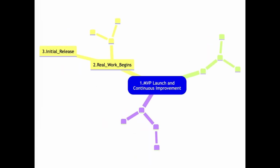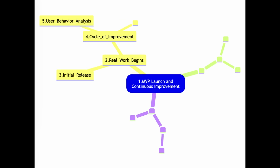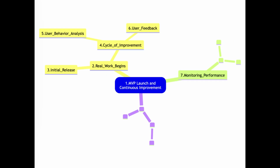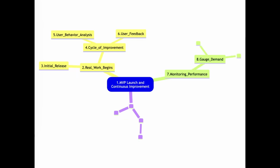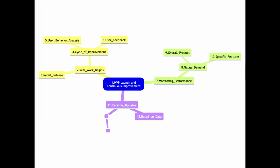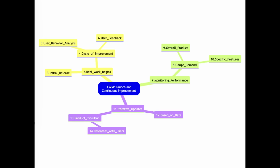This initial release is followed by a cycle of continuous improvement, driven by in-depth analysis of user behavior and feedback. By carefully monitoring how the MVP performs in the market, you can gauge demand for the overall product or specific features. Subsequent updates and new releases are then rolled out iteratively based on this valuable data, ensuring that your product evolves in a direction that truly resonates with your users.